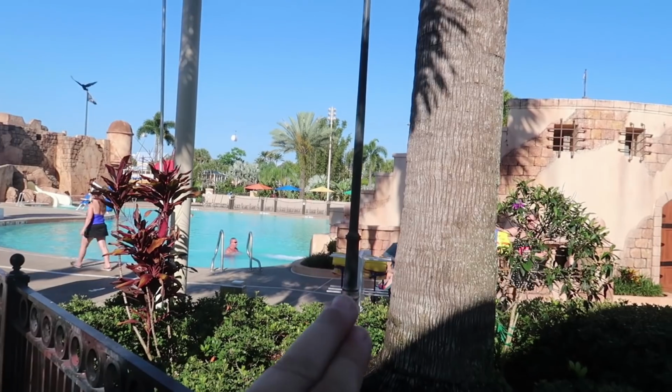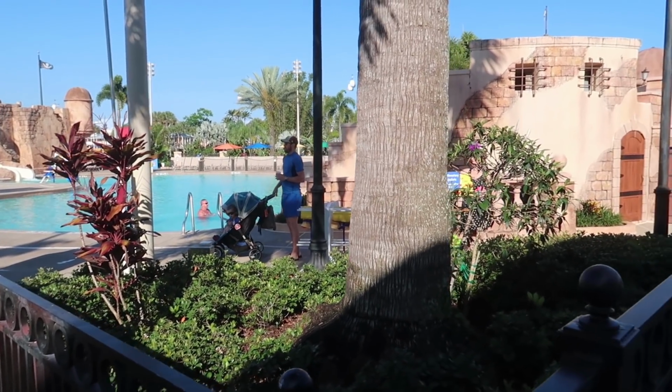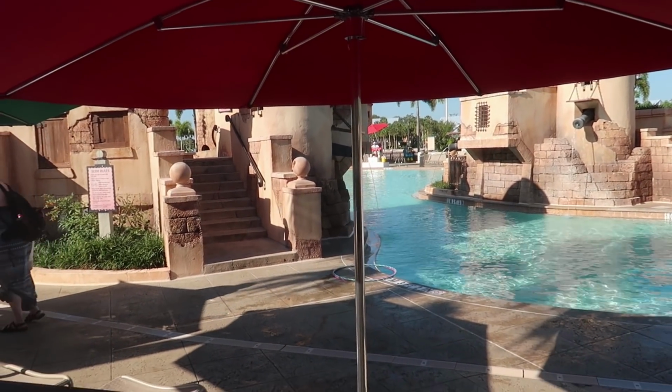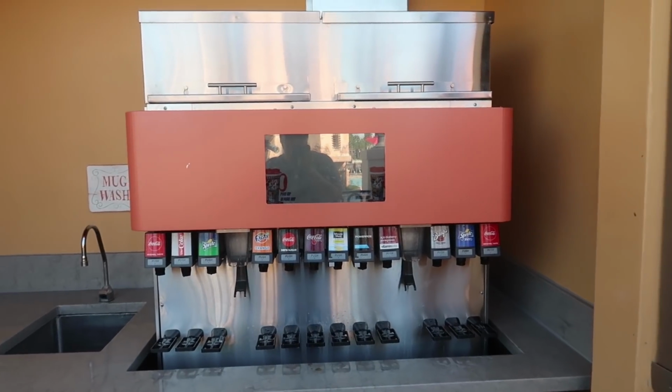And actually, it looks like there's a slide on this side too. I don't even think we realized there was 2 slides. So I know someone had asked about zero entry pools, so I'm going to start paying attention. This pool here, the main pool at Caribbean Beach, is not a zero entry. I don't think I noticed this before.